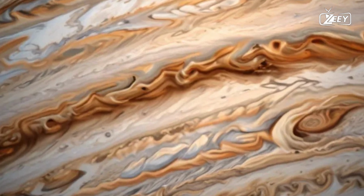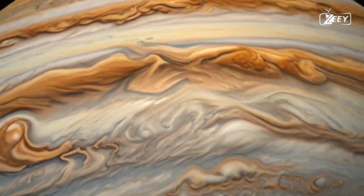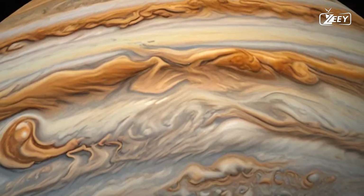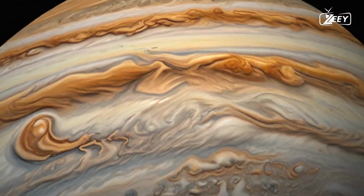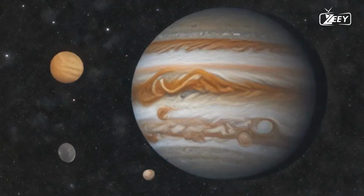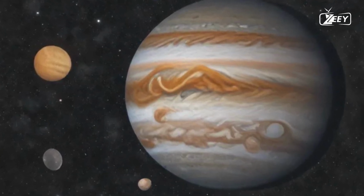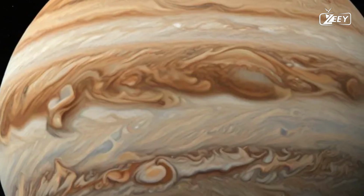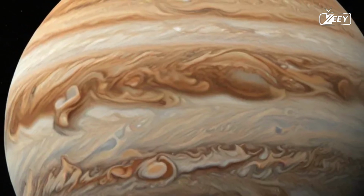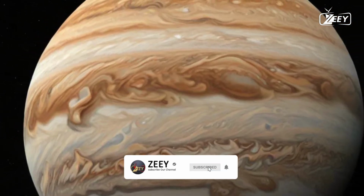As we delve deeper into Jupiter's mysteries, we'll explore its atmosphere, its complex system of moons, and the role it plays in shaping the solar system as we know it. Jupiter is a colossal planet, more than 11 times the diameter of Earth and over 300 times its mass. Its immense size means that it has a gravitational pull strong enough to influence the orbits of other celestial bodies.